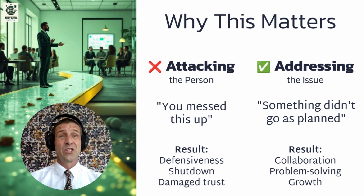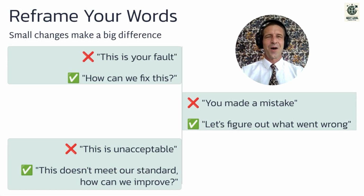This is why we avoid "you" statements in negative feedback. The word itself triggers the defensive response. When we describe the problem instead of accusing the person, they can actually hear what we're saying and they want to work with us to fix it. Now, let's look at a couple of phrases to make this work even better. Small language changes make a big impact.